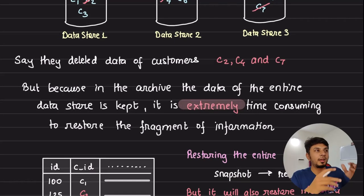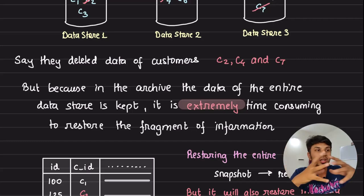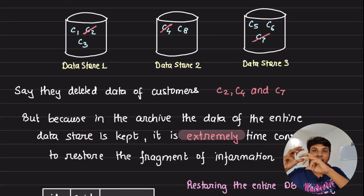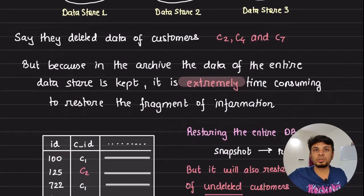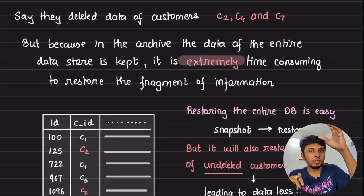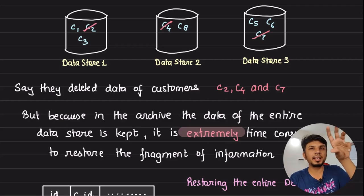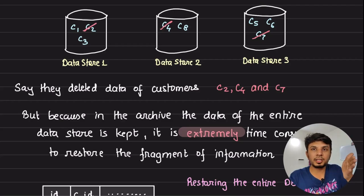Now what happens? When we talked about archiving, when we talked about backup, the entire DB is backed up as is. So when a DB is backed up, let's say data store 1 is backed up, the data for customers C1, C2, C3 multiplexed on the same data store is backed up. Similarly for data store 2 and data store 3. So when they want to restore the data, they can have a point in time recovery of that entire data in one shot. For example, if data store 1 is backed up and they want to restore it to a particular time instant, they can just go to that backup, load it into a new DB and start pointing to it. So the entire data store moves back in time to that particular instant.